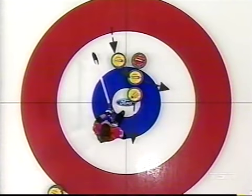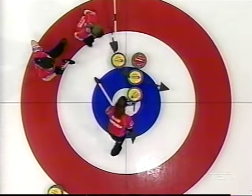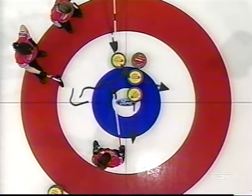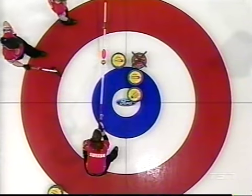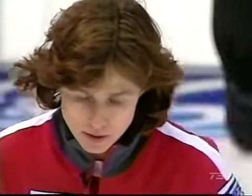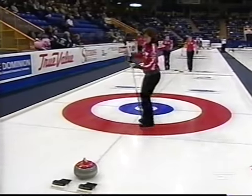This one here. This rock here will come off and roll this way. And this rock may be the factor. What we've seen in the last two throws for Switzerland is the pressure showing, because they got a little inside. That's usually a sign of tension, trying to aim the rock instead of just throwing the weight at the broom.